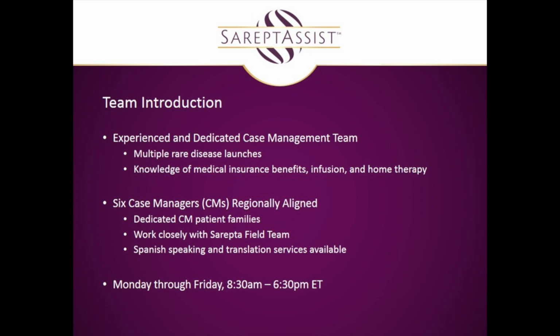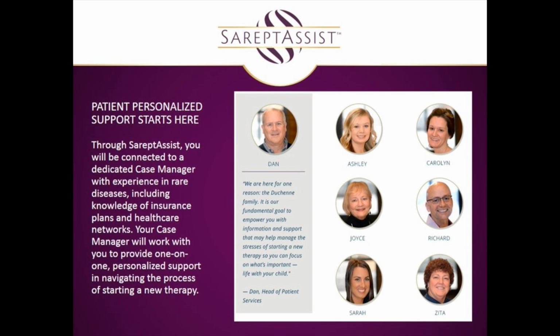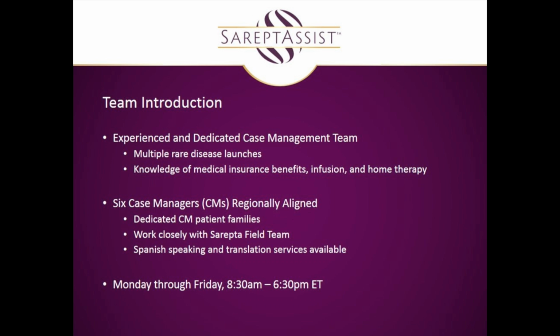And then we have 6 case managers, and they're regionally aligned. Where that's important is that they're dedicated to you, so you'll be dealing with the same case manager all the time. They work closely with our Sarepta field team, and by field team in our lingo, that really means they're not based at headquarters. We have people spread out across the country to work with regional insurance companies, and also to work with your physicians to talk about eteplirsen.